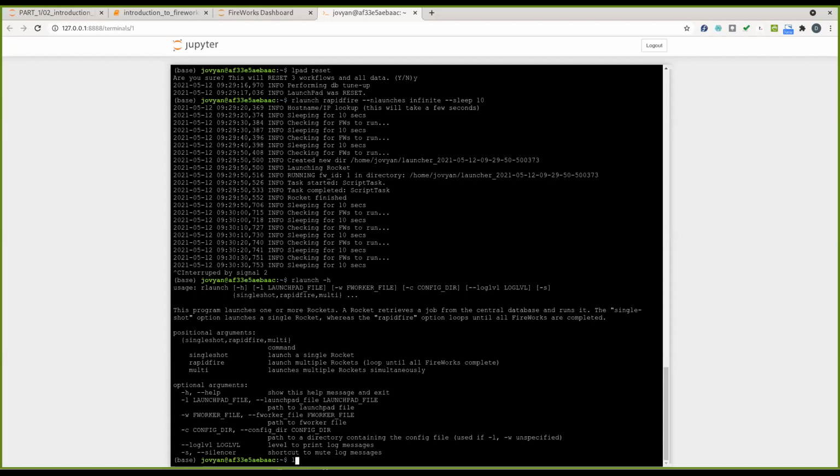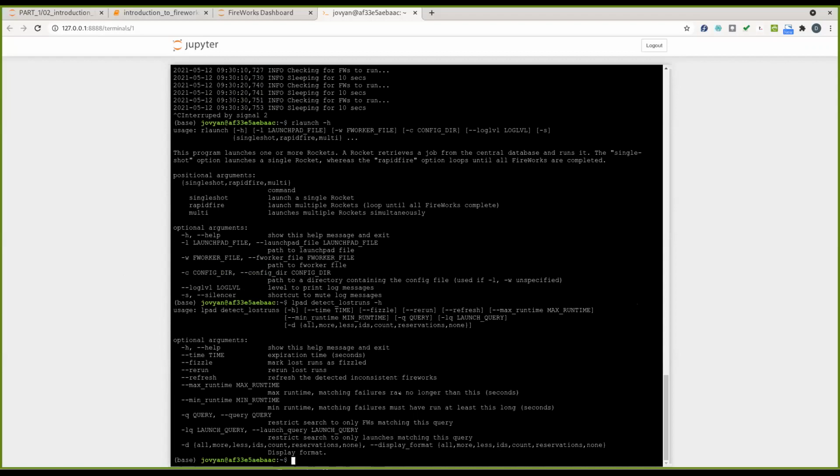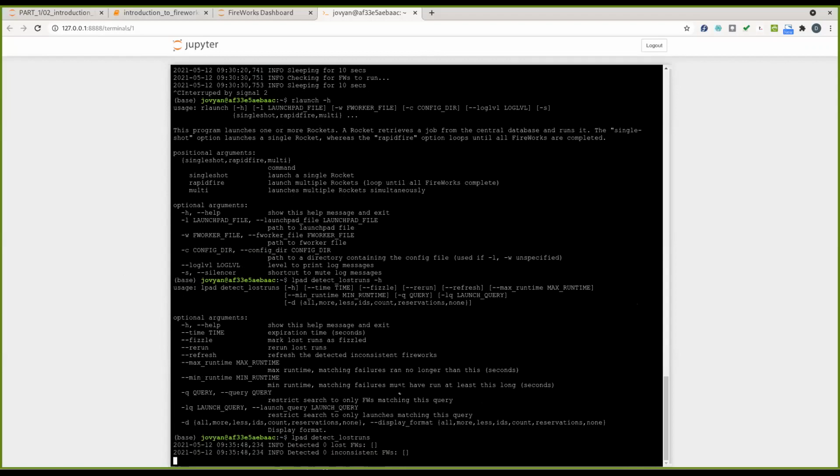Basically, to check for that, you would need to do detect lost runs. Okay, and this is how it works. And if you do detect lost runs now, there's no lost runs at this stage. Okay, but this is the command that you would use if you have a lost run, meaning a run, for example, that was submitted to the queue. So it started running and then it hit the wall time. And because of hitting the wall time, of course, it could not update the status of the database, which is now still running while it was killed by the wall time. And the detect lost runs should detect that.